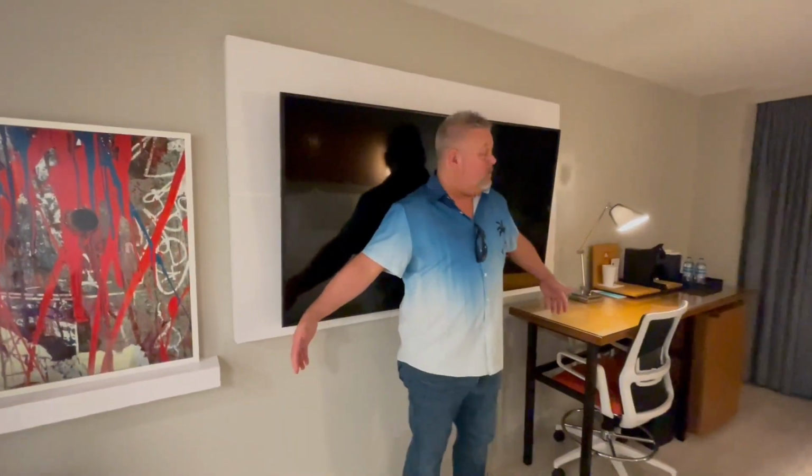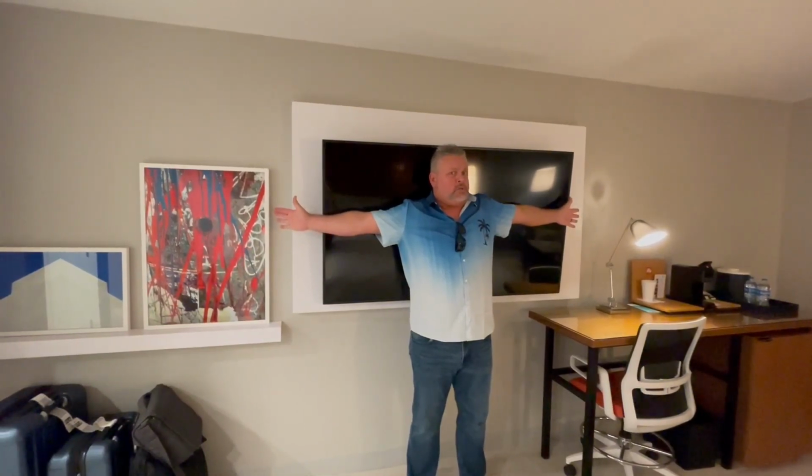Yeah, I mean, I'll put myself in front of it. There you go. Just to get an idea how big. It's almost a Scott wingspan. You cannot watch right here.